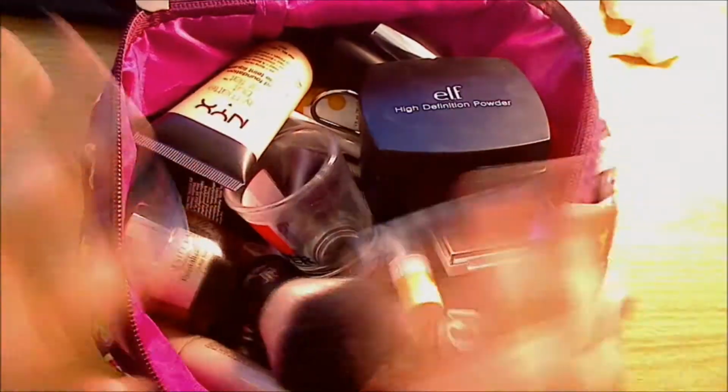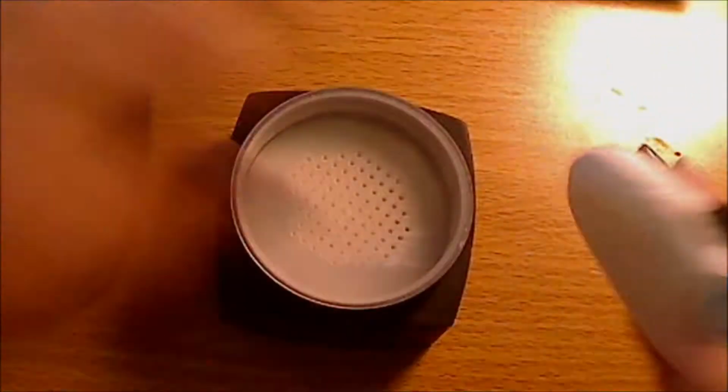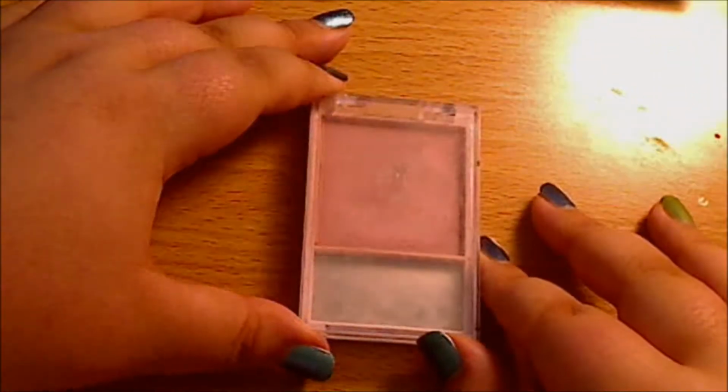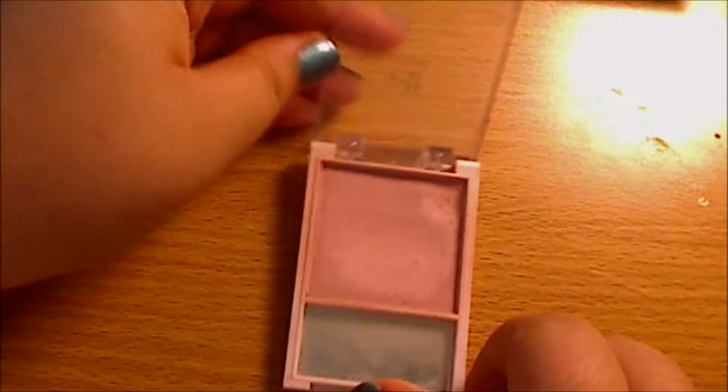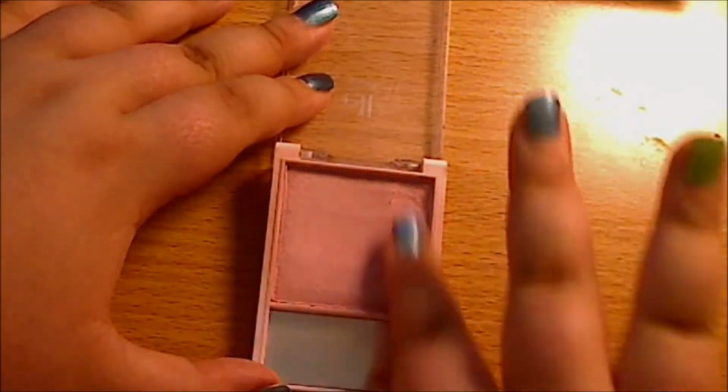This is my makeup bag, and all of its goodies are contained inside. This is my high definition powder from e.l.f. for $6. I love it. It is a sheer powder that goes right on top of your makeup. Next is the e.l.f. Blush and Shine. I love it for $3, and it's a great blush for in the wintertime.